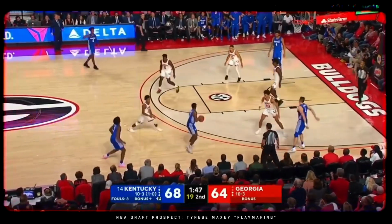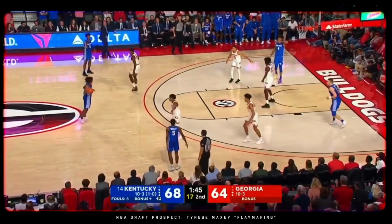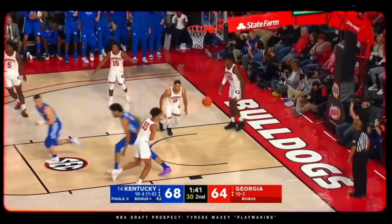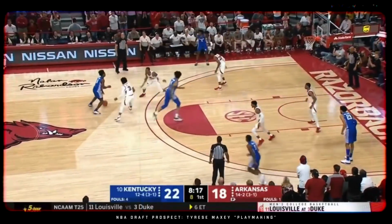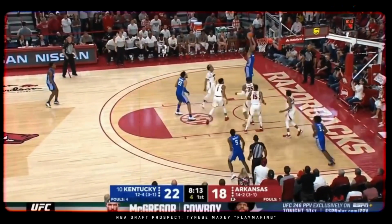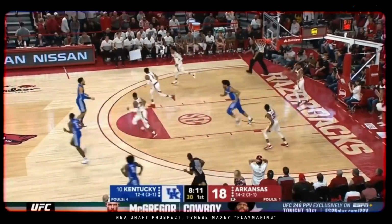Another lob to Richards as Maxey reads the wide open space, driving to the nail. This time Maxey finds Richards for the little drop-off flush as he beats his man baseline, leaving Richards wide open as the center helps off to stop the drive.